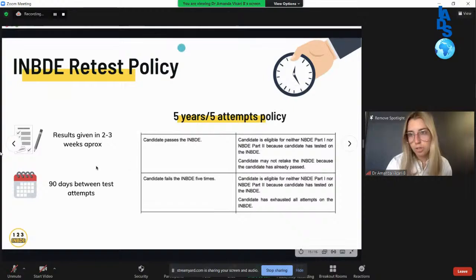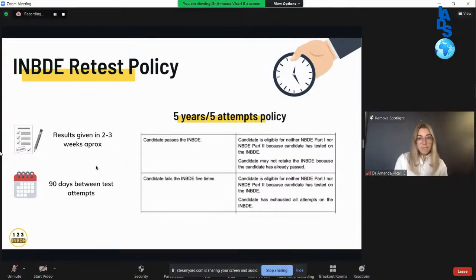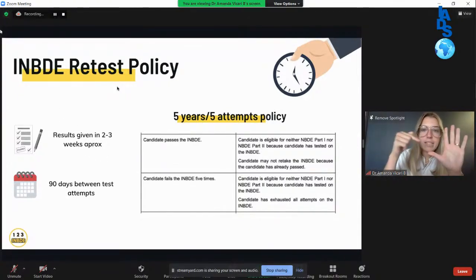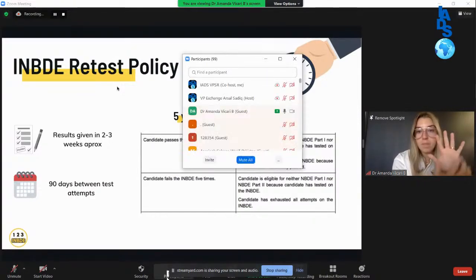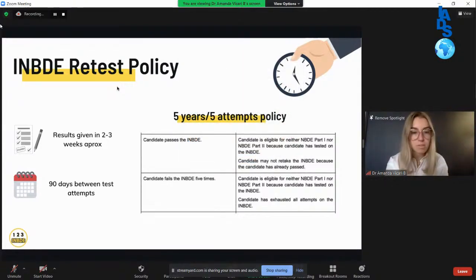Something very important to know about is the 5 years, 5 attempts policy. What does that mean? For example, if you attempted the test 1 time and you failed, you have to pass the exam within 5 attempts. For example, I attempted 1 time, I have to pass on any of the 5 consecutive attempts. Basically you have to pass in 5 attempts or in 5 years. For example, if I did the test today, in 2021, then 2022, 3, 4, 5, 6, I have until 2026 to pass the test, whichever comes first, the 5 years or the 5 attempts. So that's basically the thing about failing or passing the test.